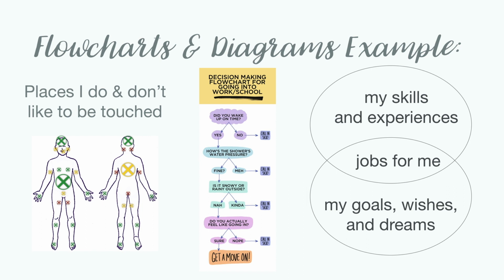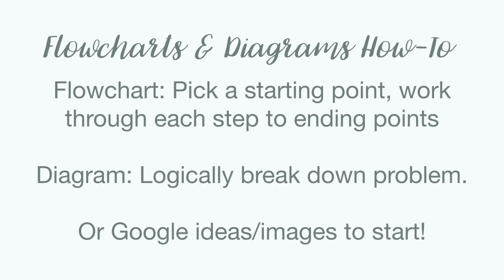What are your skills and experiences? What are your goals and dreams? And then what jobs fit in the middle of them? So I love diagrams because they help take this really complex concept and make it a lot more easy and simplified. Now, how to make them?